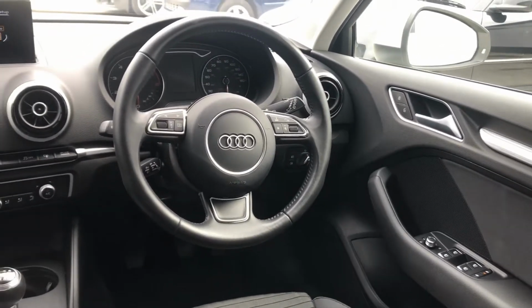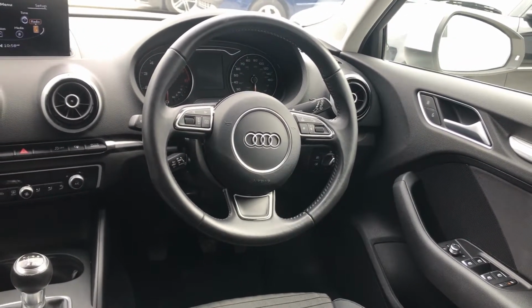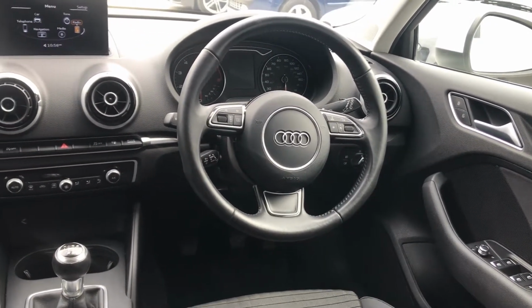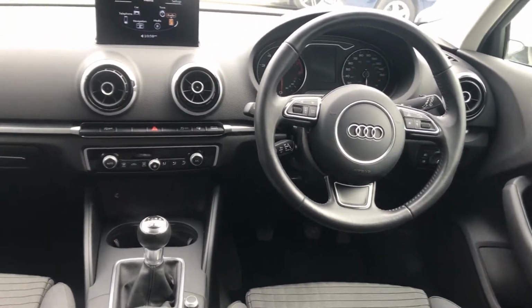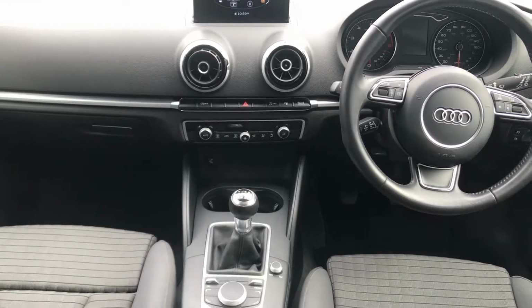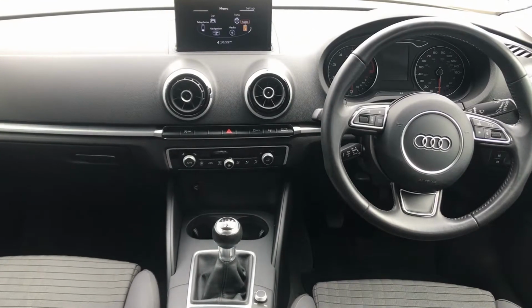The vehicle is also fitted with optional cruise control, along with the comfort package and optional rear parking sensors. Automatic headlights, automatic windscreen wipers and start-stop technology are also standard on this model. Lovely cold air conditioning.